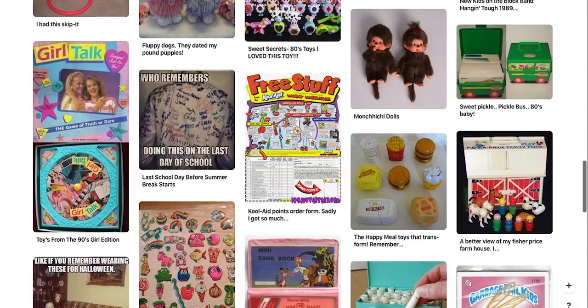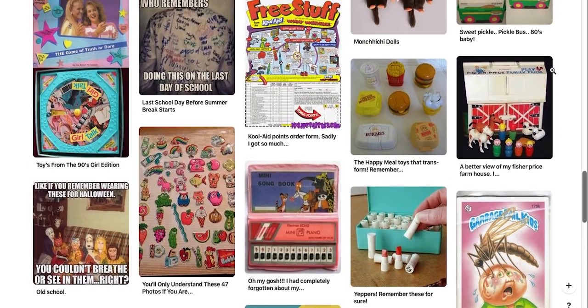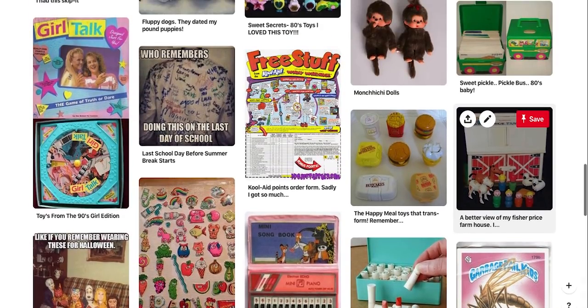This is the Fisher-Price Farmhouse. If you've never seen this, I think you must not have ever had a childhood, or where did you grow up? Because I think everyone that I've ever known has either owned this, gone to a daycare that had this, or one of their siblings had it. It's these little people, these little Fisher-Price people, and little cows and horses and chicken. There are so many animals that you can put in this. And then it has a little latch here you open, and there's a little barn area inside to hold everything.